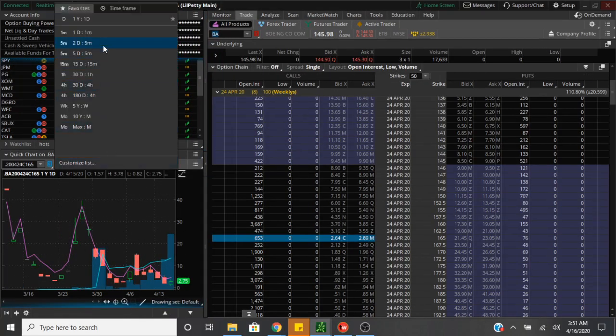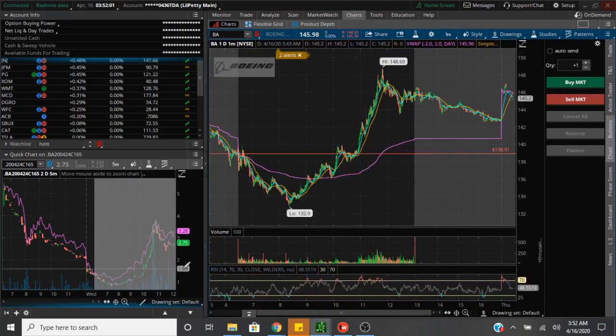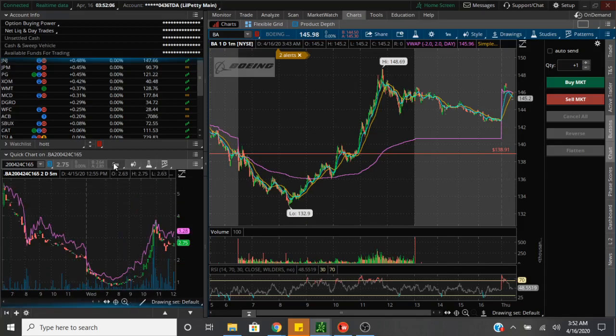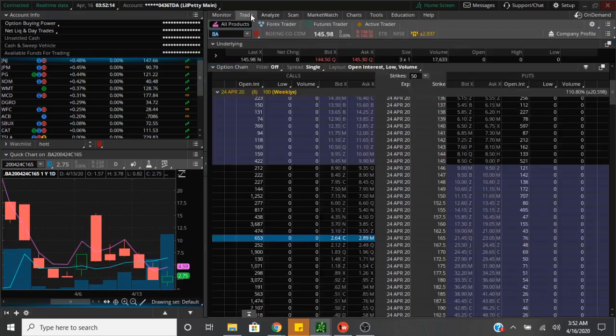This is the chart of the option. What made me buy this today was, let's go to the chart so we can see. This right here is the price of the option. The option was at a low of $86 today. I'm actually holding a few other Boeing plays, but this is the daily chart on the option that I'm holding, the 165 call.